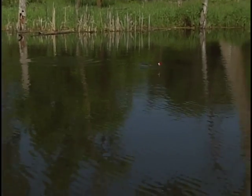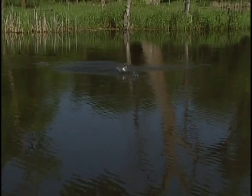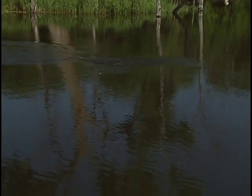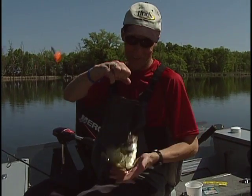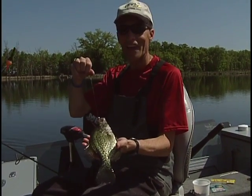Oh, that might be a crappie. It is. Nice crappie. There we go. Hey, folks, I'm telling you, there's a nice crappie right there, huh?